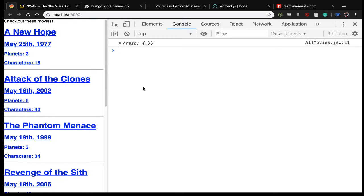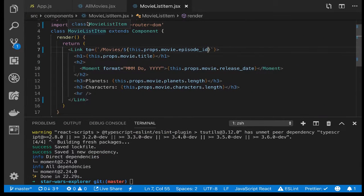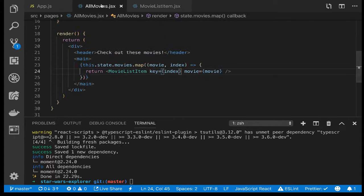We're mapping the indexes before we go and try to route it to another page. So the idea is, instead of using the episode ID here, could we just pass it the index of where we are in the list and use that as our ID?